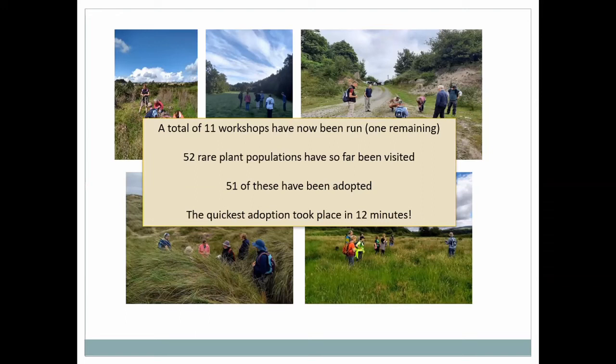And actually, it's more of a problem that everyone wants to adopt everything, which is fantastic to see. It really shows you the interest, and to see them with the workshops. There are only 6 places on each, and they're only advertised to people in the local area, but they book up literally within about an hour of the email going out. So it just shows this huge interest out there within plant recording communities of things like this, and of tasks like this.